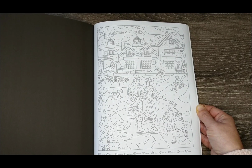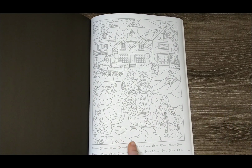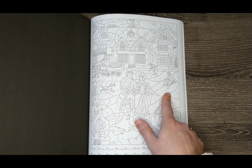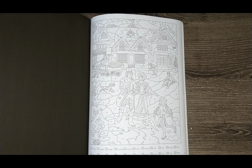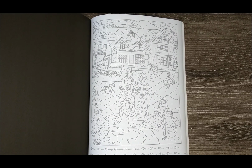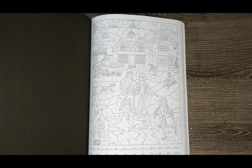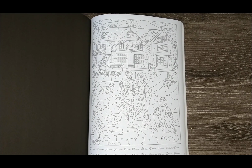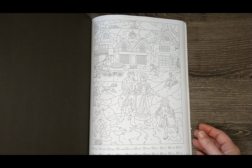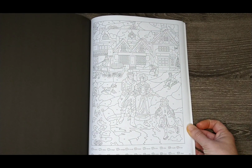This might be another one that I can carry over to winter though. That one looks like it would be a good winter scene. It's just ice skating and sledding and snow fun. So yeah, this one might be a holdover for January or February. And that way I can get some more books in, because we're already halfway through December and I have not made a huge dent in any of these.